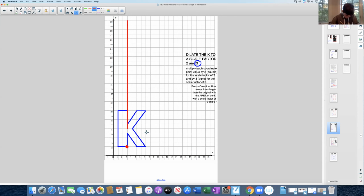6. What? 6. I don't get 6. 3, 2. 3 gets 9. Triple. 9 what? 9, 6. Now make a little dot at 9, 6 and take your ruler and make a beautiful horizontal line. And you have just reached the next point.